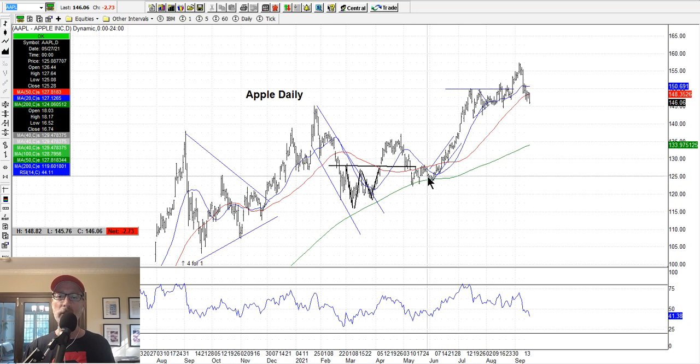It went from about $125 a share all the way up to $155. Nice $30 run in just a couple months. It peaked out at all-time highs right here, about $157.50, about a week or so ago, and has come back down, losing about $10 a share. Where does Apple lie now?